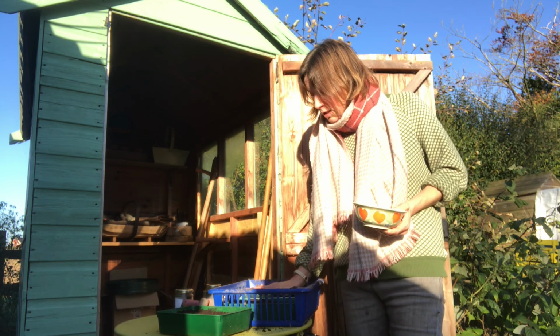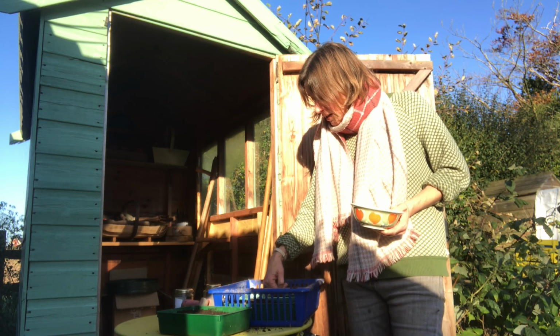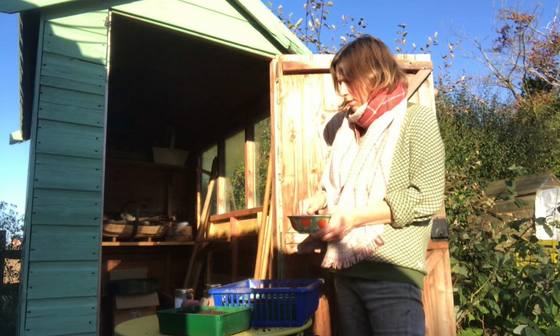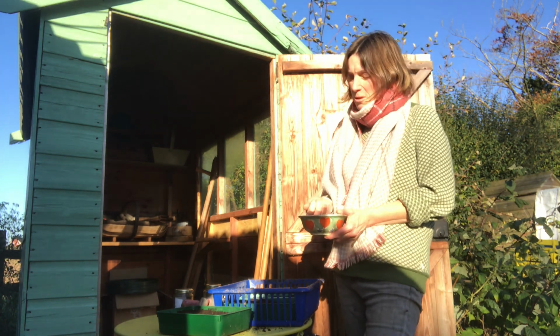Most seeds don't want to have any light, and even those that do, I've found that the grit does weigh them down a little bit, so it's no bad thing, but I don't have any, so I'm going to have to use some compost.